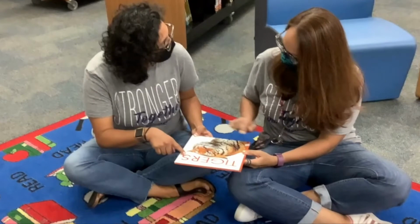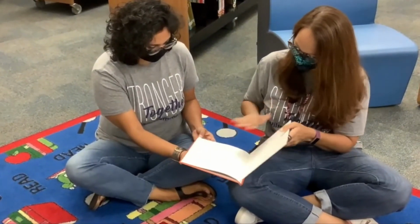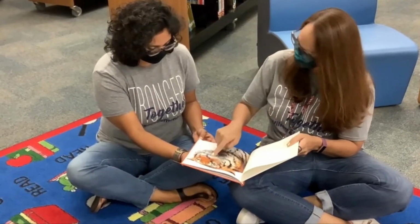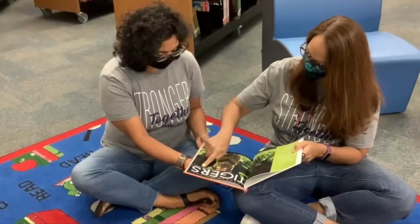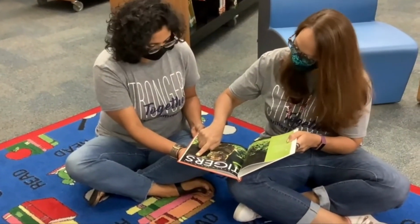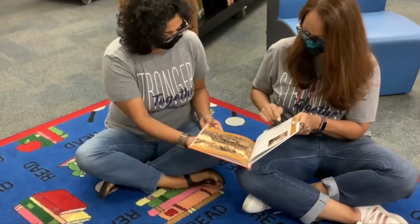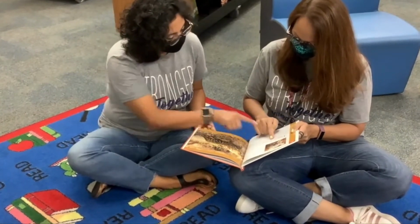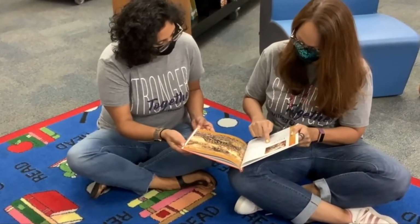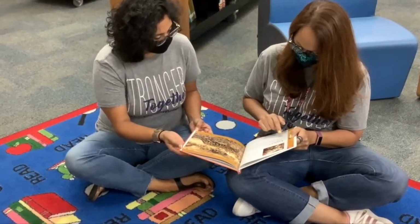Let's see. Oh, tiger. Tiger, look, that's a tiger. Yeah. Let's see what's inside. It's the same picture. Yeah. Hey. That's the author. Oh, yeah. Valerie Bodden. Okay, amazing tigers. Oh, wow. Look at how long the tail is. Yeah. Tigers are big cats. They live in the wild. There used to be 8 kinds of tigers, but some of them died out. Oh, no.